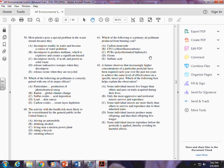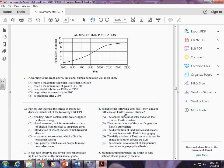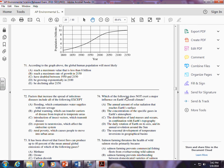Number, let's see, 72. So factors that increase the spread of infectious disease include all of the following. The answer is all of the following except D. So flooding, that could increase the spread of disease, especially when we have contaminated water supplies with raw sewage. I think fecal matter can spread diseases. You have some E. coli in there.